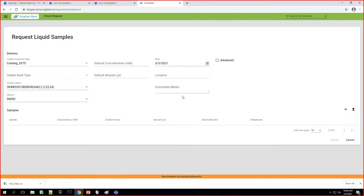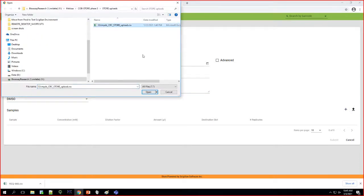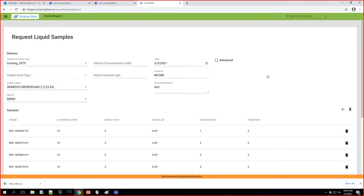So I'm just going to say what date we want this done and make a note what system I'm going to run this on and a little description. And I'm going to go find the file and bring it in. Okay, so let me just walk you through each of the columns. The first column is the bio ID, and then we have concentration, dilution factor, amount, destination slot, and the number of copies of the plate we want.